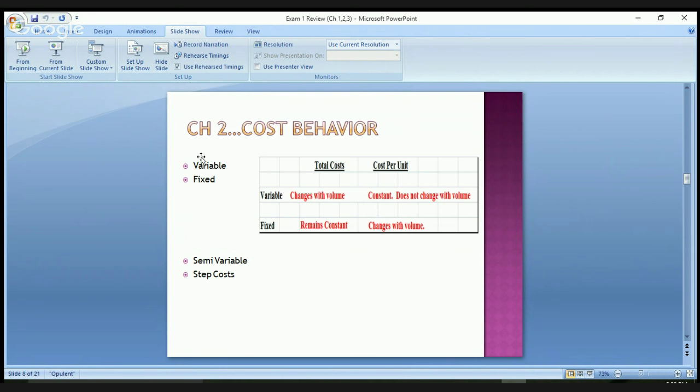Okay. So again, the differences between variable and fixed with regards to total cost and cost per unit. Variable expenses change with volume. So basically, the more you produce, the higher your variable expenses are going to be. But the cost per unit does not change. So a tire could cost $50 per tire, per car. So that would be $200 because, of course, the car has four tires. But that $200 never changes, but the total amount you pay for the tires will change depending on how many vehicles you make.